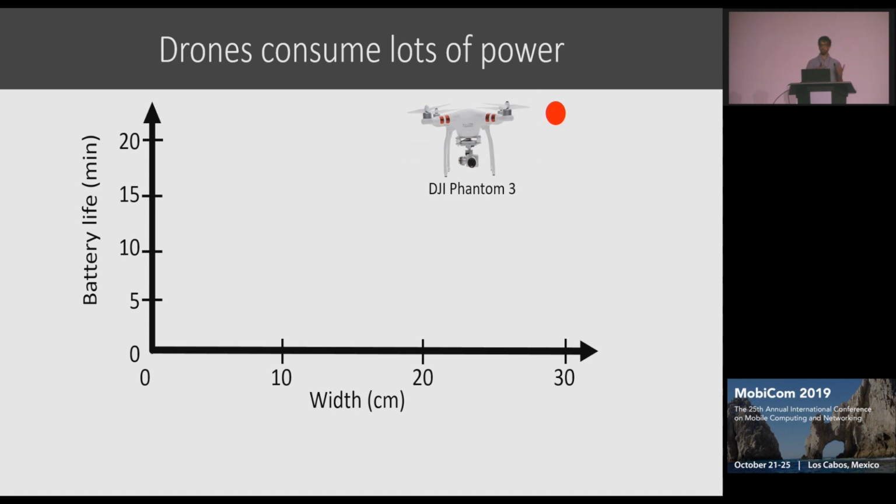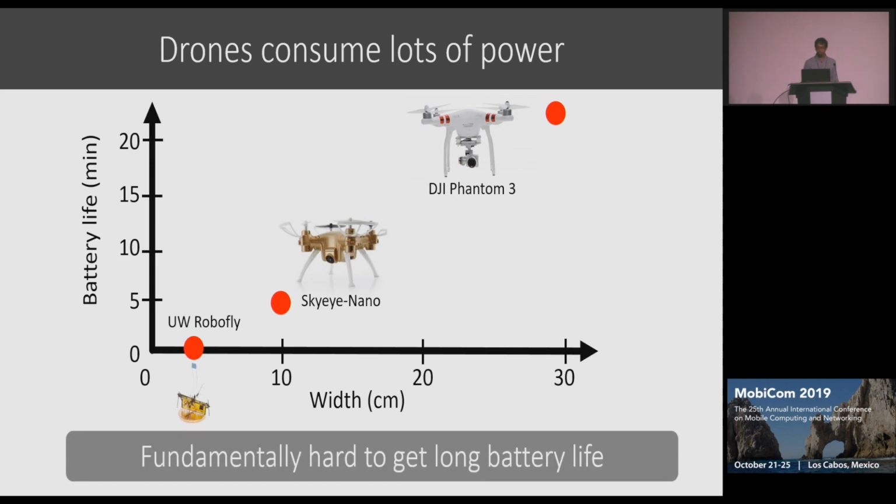So that means that you need a pretty large battery. But you also can't make that too big because then it takes more power to lift that battery. This problem also becomes even more pronounced when you shrink down the drone because propellers start becoming more inefficient at this scale. These smaller drones only last about 5 minutes. And then you have other alternatives that use flapping wings in some research prototypes, and these are not quite at the point where they can carry their own battery. So really, the takeaway here is that it is fundamentally hard to make something fly for a long time.